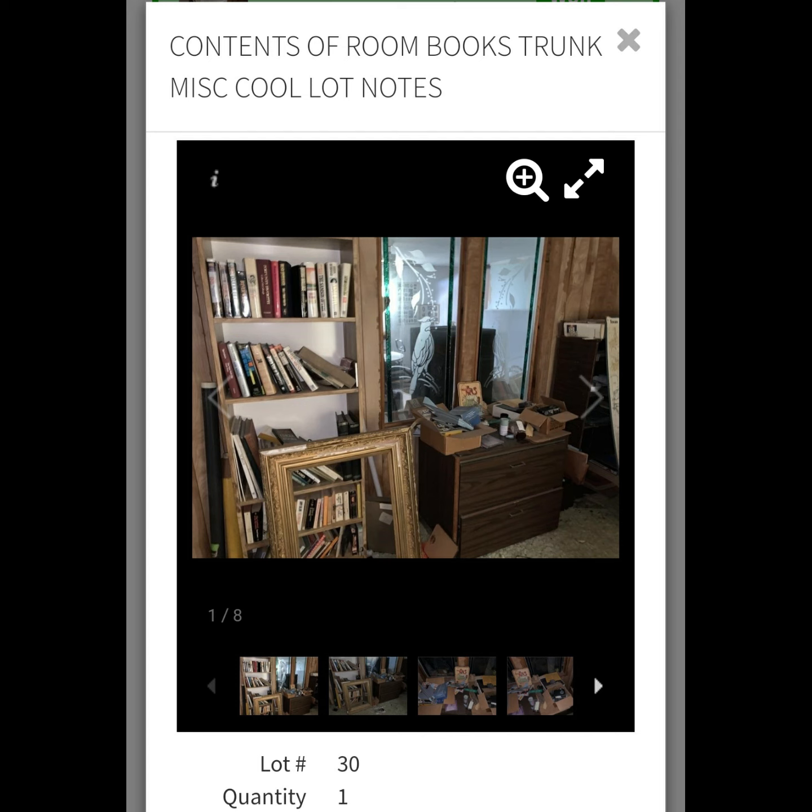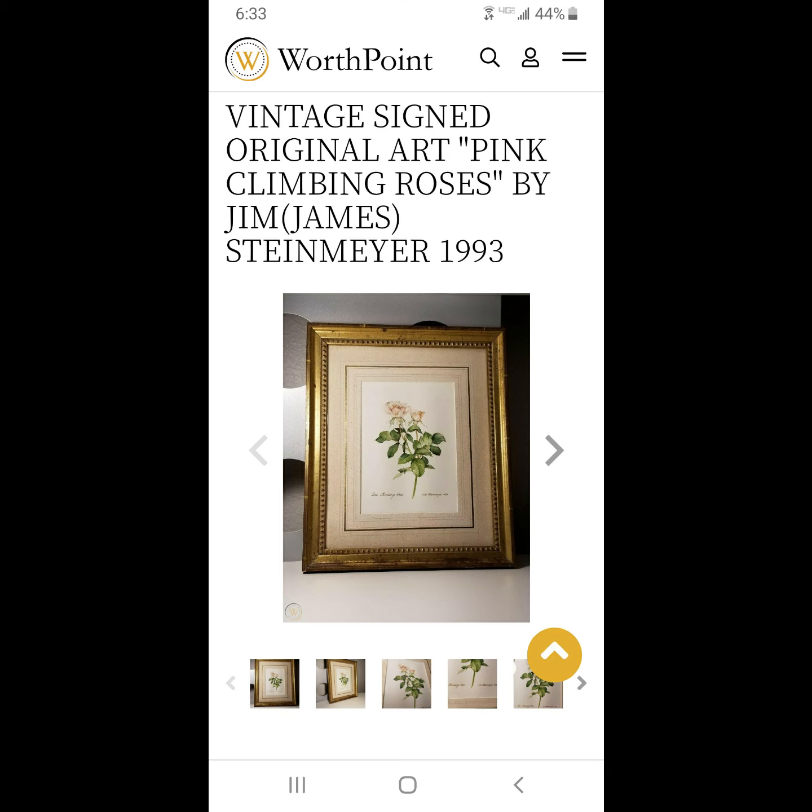We still have some things that I'm not really sure about, things that were broken, like a marble clock that's really old, and some magazines and old paperwork. But this was an original painting by an artist named Jim Steinmeier, and we sold this for a couple hundred dollars. That was our first eBay sale, because we started to look elsewhere since Etsy just has a different clientele. There are things that do better on Etsy, and things that do better on eBay, so we utilize both of them.